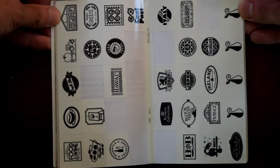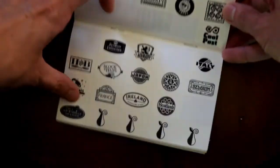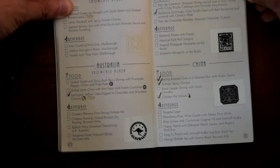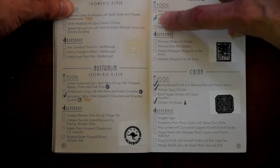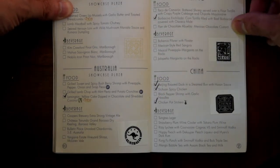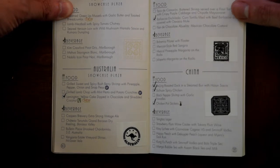In the middle, there are country stickers. When you go to a country, you can just put your sticker right there. And you can even check off what you tried, what you liked, what you prefer. So it's just a really cool and fun way to keep track of the festival. Once you have your passport, if you choose to pick it up, once again, they are free, you can start hitting the food booths.